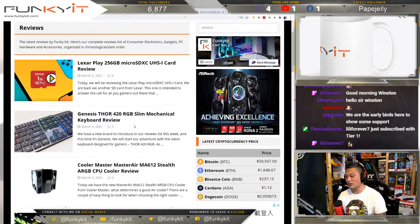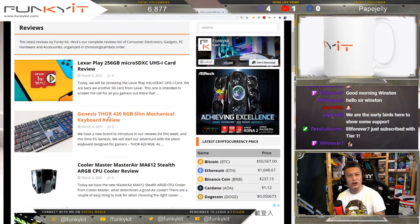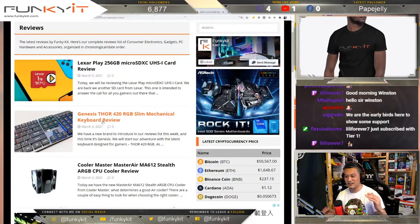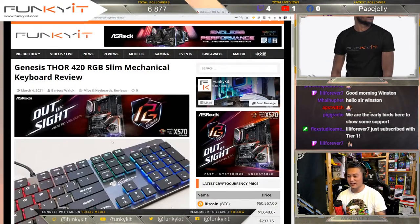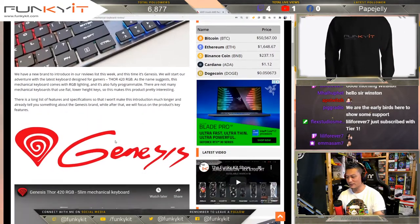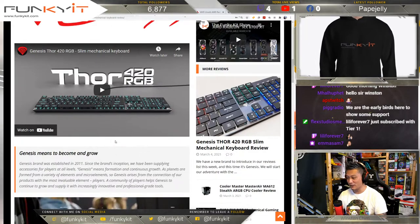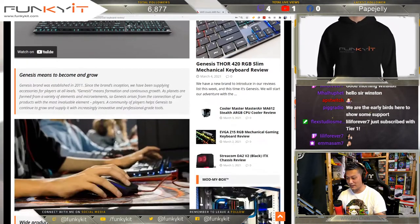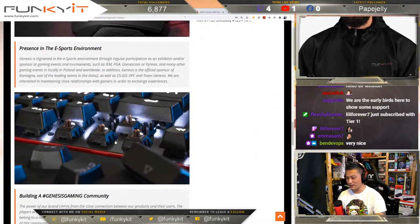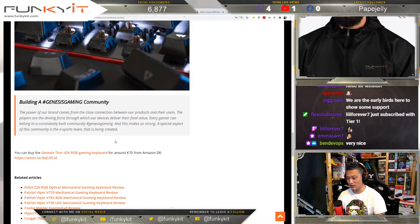We also posted a review on the Genesis Thor 420 RGB slim mechanical keyboard. This is something different. It's a slim mechanical keyboard. Look at the slimness of the keys. Very nice, I quite like this one. It's a super slim RGB mechanical keyboard, and it's just amazing how thin the keys are. This one is 70 euros. So head over there and check out the review.